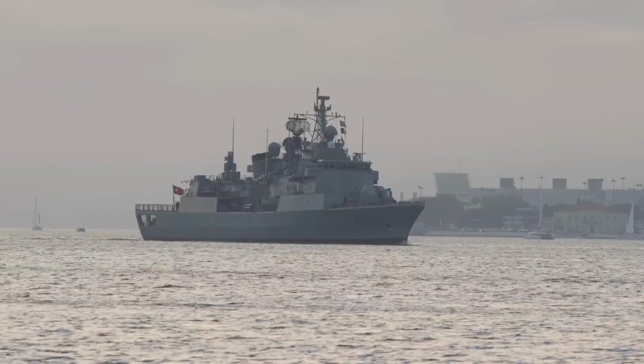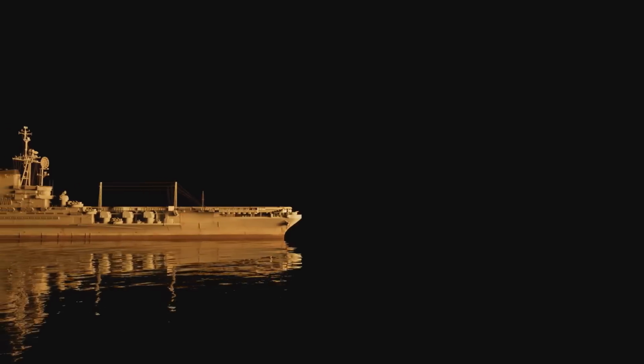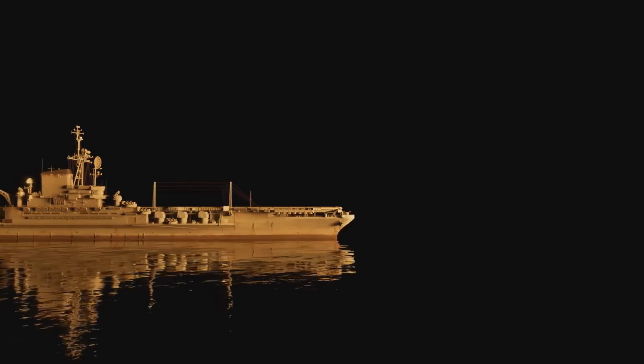So there you have it. China's Type 056 stealth corvette is a game-changer for the PLAN, combining modern stealth design with advanced weapon systems.